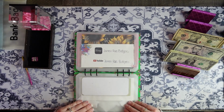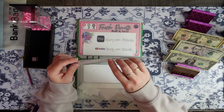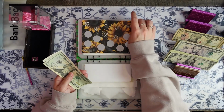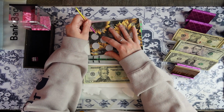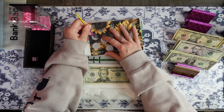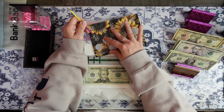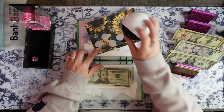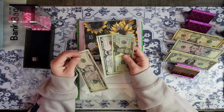All right, and then our next envelope is JanellRaeBudgets, and that is her Etsy and her YouTube. She is also the maker of this binder. She makes some amazing binders. She makes the taco one that I play with my boys, but I just completed that one. So sad, but I have to go through my accordion file and see if I have enough taco challenges to refill that bad boy back up.